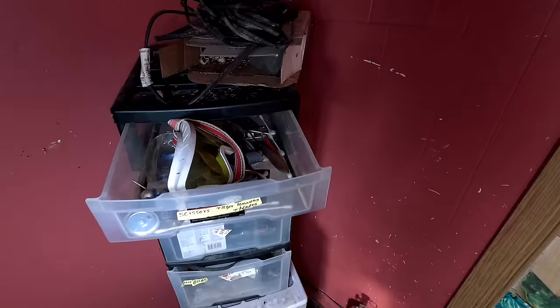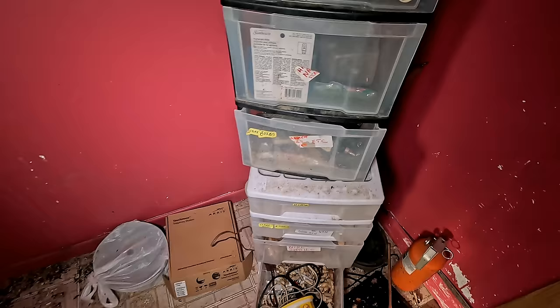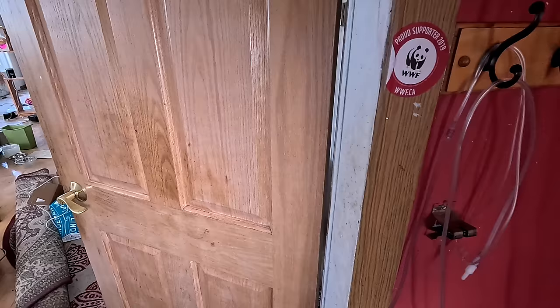Why is that light flashing? Get my light on here. A whole bunch of random electronics and what looks like a soldering gun. Some Christmas stuff. They left their keys behind. I wonder if those are the keys to the house. Took the car keys, left the house keys. When you're gone, there's no point.